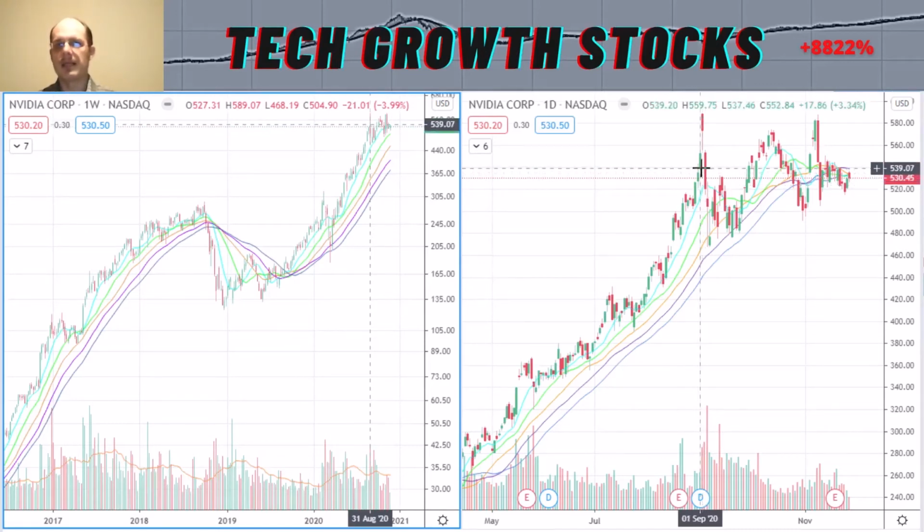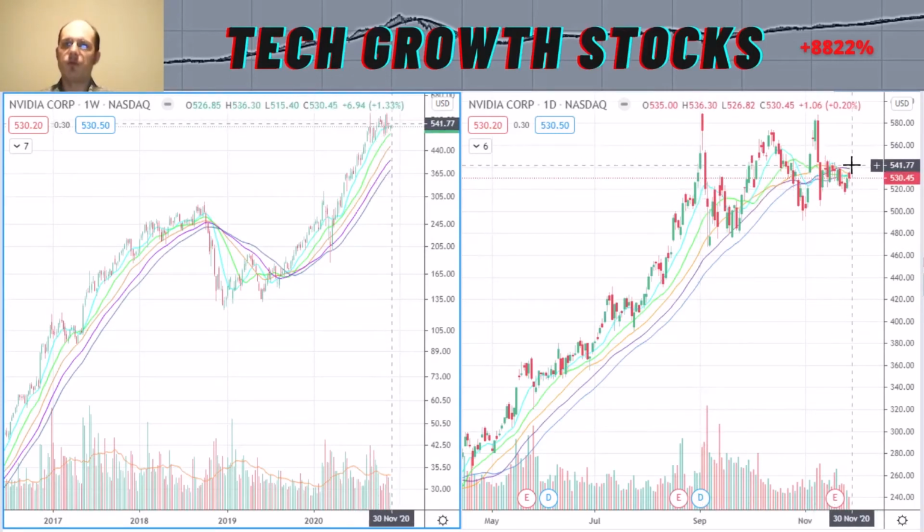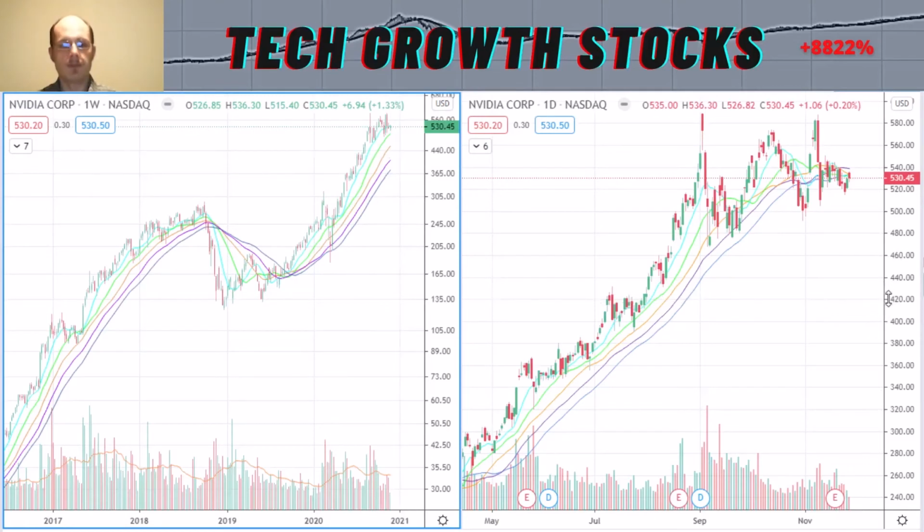The short-term chart, you see an uptrend here until, let's say, September this year, and since 2nd of September we have been moving sideways and base building, and now it looks like if we move higher a little bit we could break out and continue into a strong uptrend for NVIDIA.